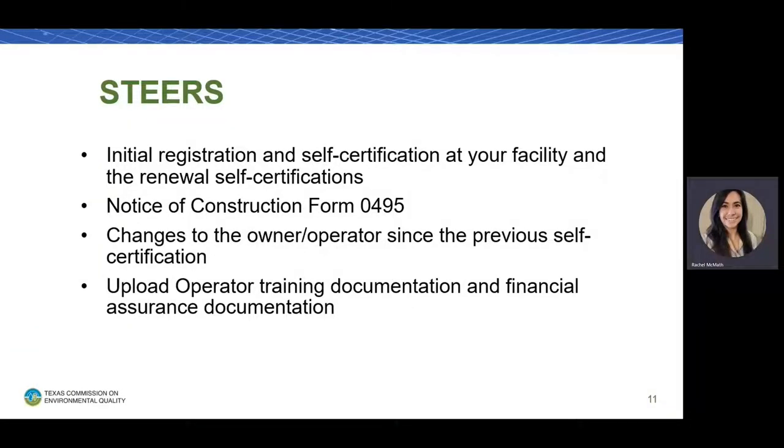STEERS is TCEQ's online electronic permitting program, and it stands for the State of Texas Environmental Electronic Reporting System. You can use it to submit initial registrations, construction notifications, update contact, ownership, and operator information, and update tank details. You can also renew your self-certification and upload your financial assurance documents.